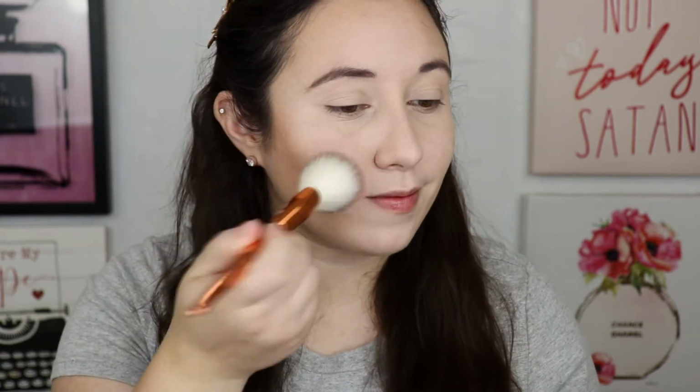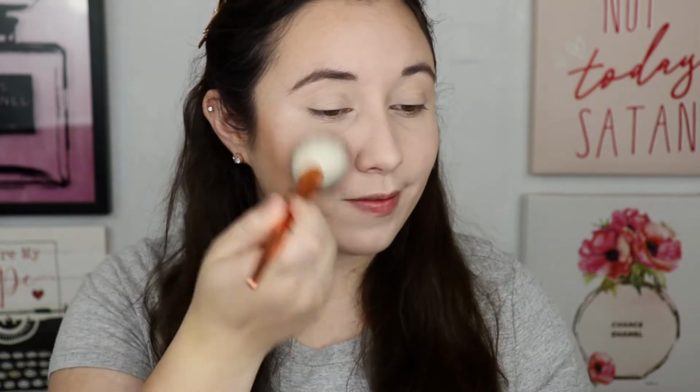But I'm just going to go into these two bottom shades. I think I'm going to mix them. That one looks really, really bright. It's kind of intimidating. So yeah, they don't have shade names, but just the two bottom ones. There's quite a bit of kick up. Oh, it does smell like strawberries.